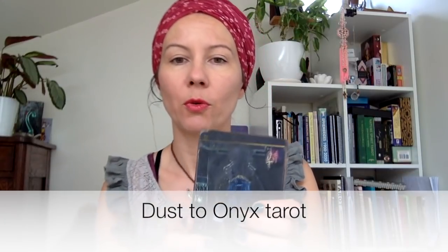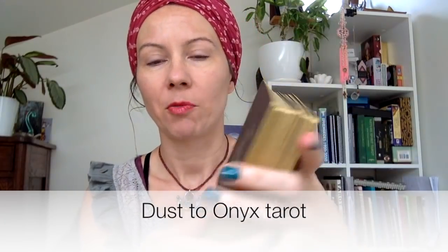So, let's start with Dust to Onyx Tarot. It's one of those decks that is pure art gallery in your hands. Let's just take a few cards to show you. So it's the first edition. It's amazing. It has these layers of colors and an amazing printing job done on this deck. And it's really, really beautiful.